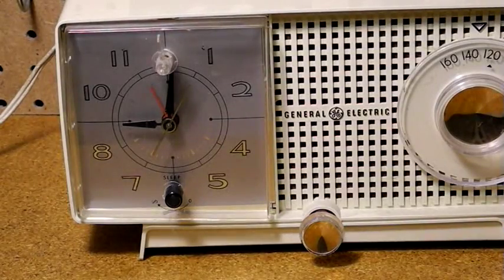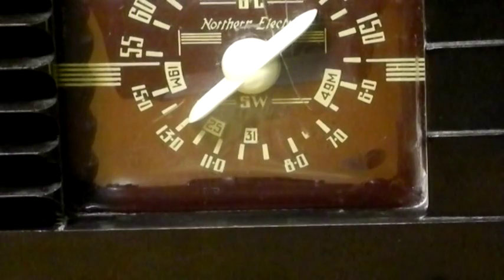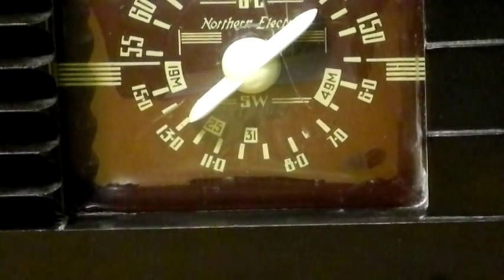A deluxe case, typically wood. A tone control. A clock, often with alarm feature. Support for one or more short wave bands.